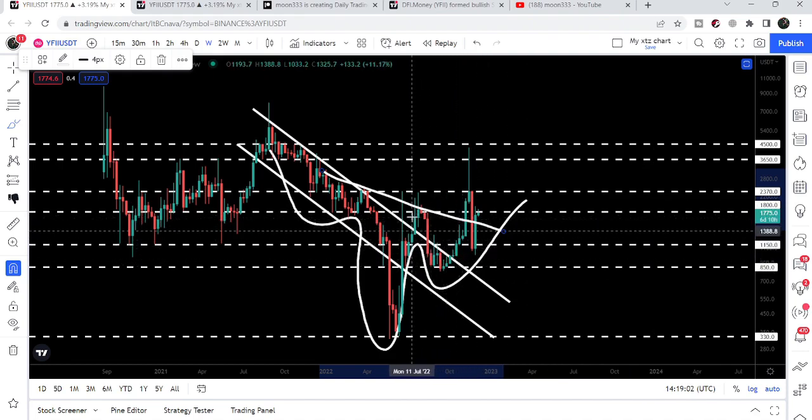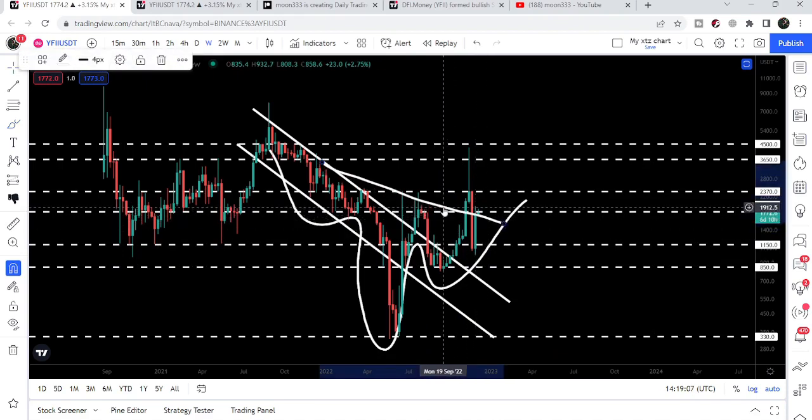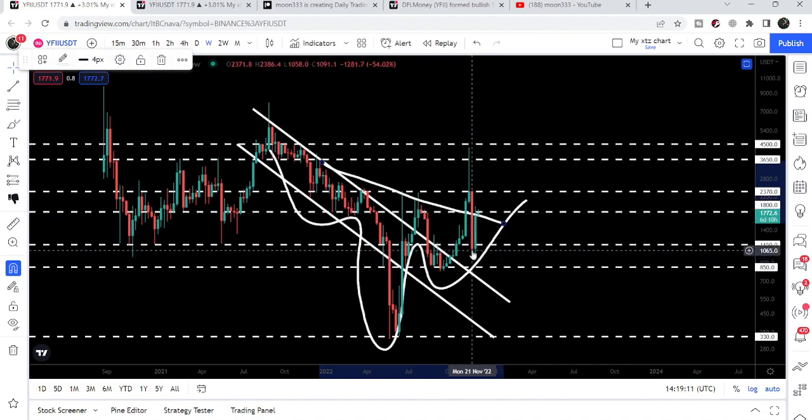Now the good thing over here is that we have a very nice development that we have again broken out the neckline of this inverse head and shoulder pattern, and at the same time the price line did not break down this support of $1,150, and right now we are trying to break out this next resistance of $1,800.